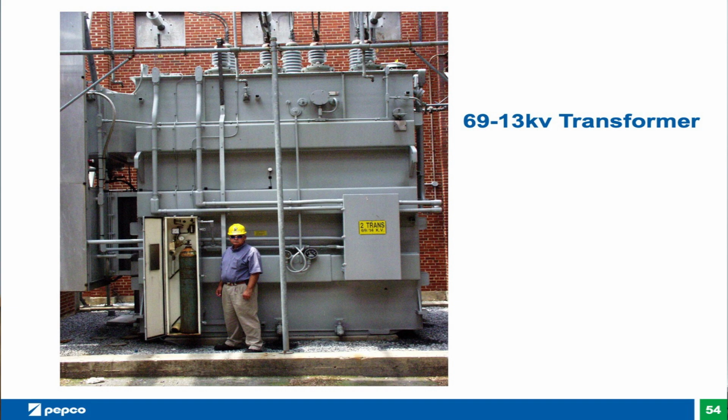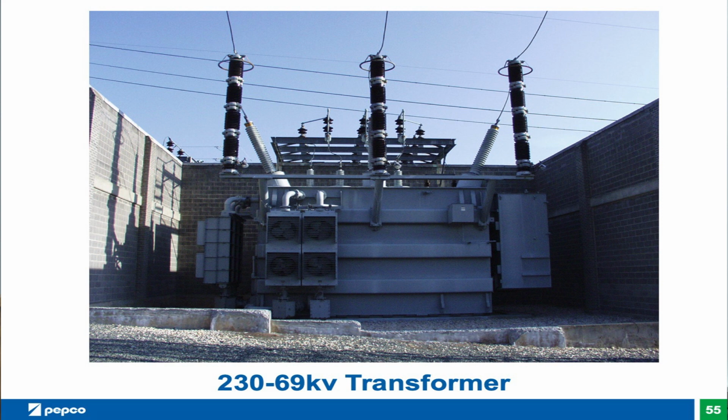You've got an individual standing there. It's rather large. There's a lot of oil in there. That's our insulating agent. And one of the things that I want you to keep in mind, and I'll show you, it's in this picture, but it's also in this picture, which is just a slightly larger transformer, is that gravel, that pit that transformer's sitting on. Our pits, our oil retainment pits, are designed to hold 110% of the product.